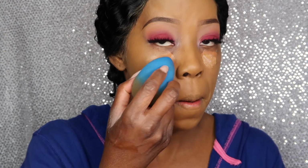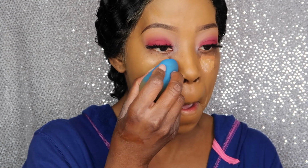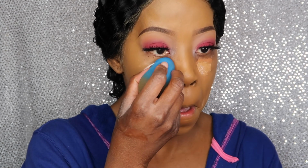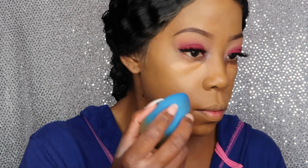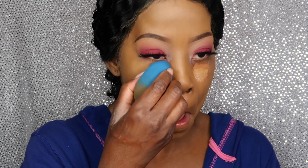So I'm just gently tapping. Do you see how it's just blending beautifully, just effortlessly? If you guys can see, I'm lightly tapping this concealer, and I'm working my way down first, and then I'm working my way up, because I don't want all of that product to go all the way under my eye, because I have fine lines. Because your girl grown. Girl, I am grown. Okay? I'm up in age.